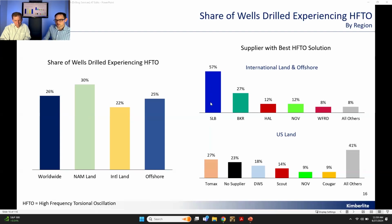You can see international land and offshore, it's your usual suspects when it comes to drilling: SLB, Baker, Halliburton, NOV, Weatherford. But you look at US land, and now we've got some specialist HFTO providers. So Tomax is sitting in there, Scout, DWS, Neo Oil Tools sits over here, and others. But interestingly, look, no supplier, as far as these people are concerned, has an answer for HFTO yet. So the room for additional innovation.